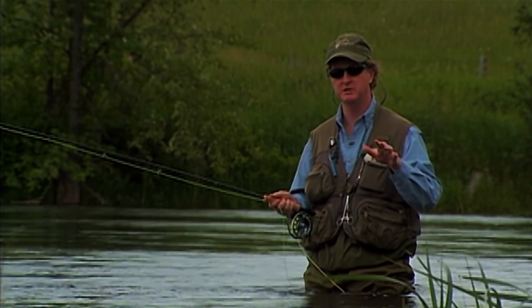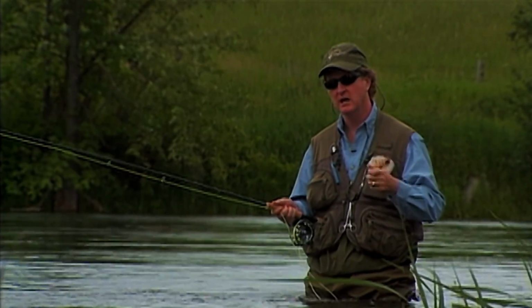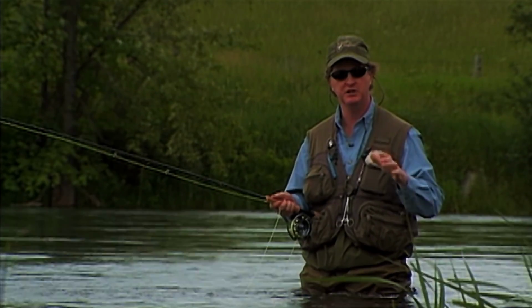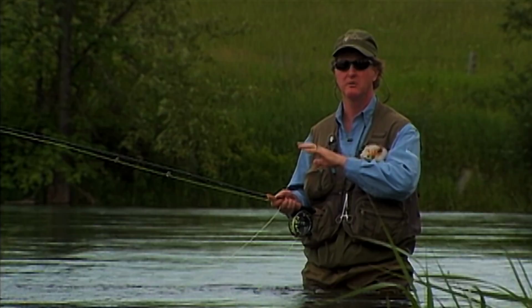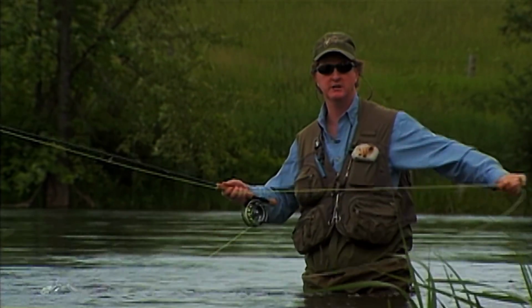In today's show, we're going to be talking about streamer fishing. We're going to talk about tactics, techniques, and why big fish are so attracted to streamers. Next to nymph fishing, this is probably one of the most effective ways to catch big trout, big bass, big anything. Streamers are the way to go. It's going to be a great show. I know you're going to enjoy it. Stay with us.